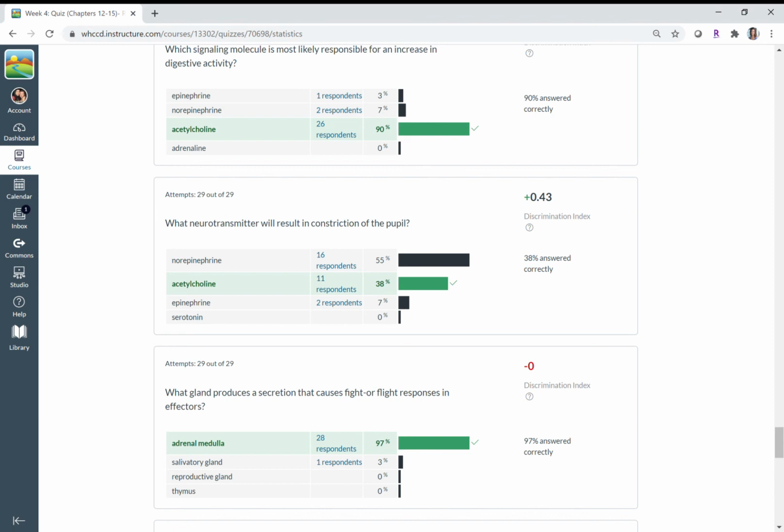But if we want pupil constriction, we're actually making the diameter of our pupils smaller. We're doing the opposite of dilation, we're constricting. That would be a parasympathetic nervous system response. And so we are in our rest and digest. We're not trying to fight a bear. We don't need to see well. We're going to constrict our pupil. And if we're trying to activate our parasympathetic nervous system, acetylcholine is the one to do that.